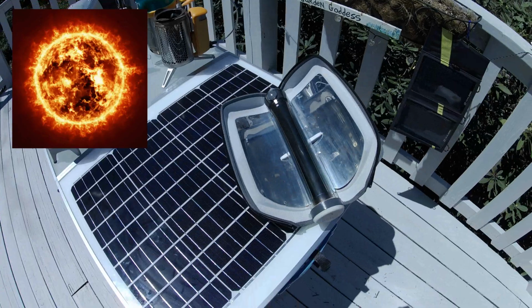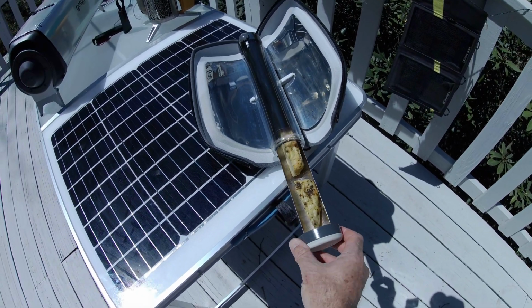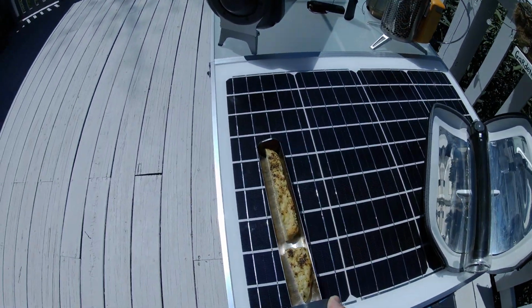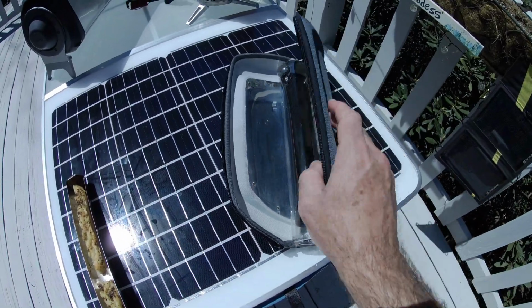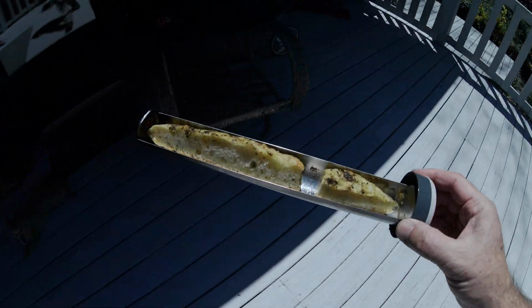Over here on the little GoSun Go, bread is completely warmed. It's actually too warm. Wow! Okay, yum. Take that inside so I don't burn myself.